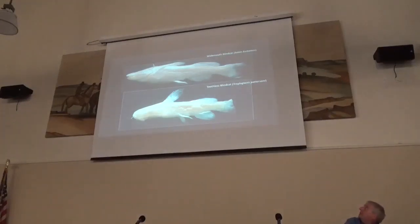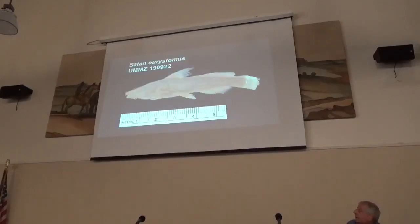And the other 2 stars of the show tonight are Satan, the wide-mouthed blind cat, and the toothless blind cat, also known as Trogloglanis pattersoni. These are really terrible-looking specimens because they're some of the only material we had from them. There are no live specimens available, and as you'll see later on in my talk, there's no genetic material available for some of the material. So it gives you an idea of typical size of Satan. This is the absolute top predator in the Edwards Aquifer.